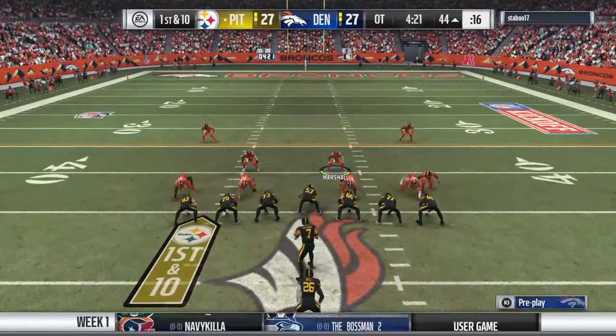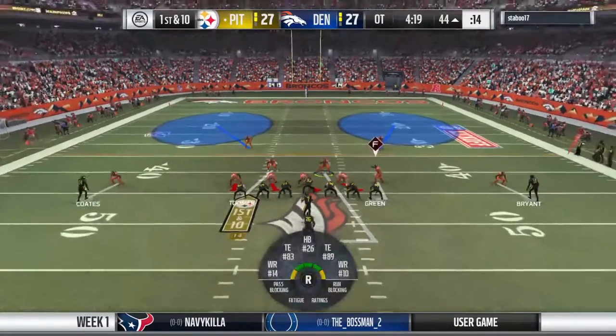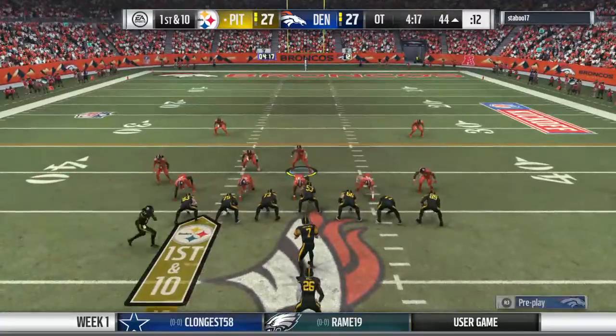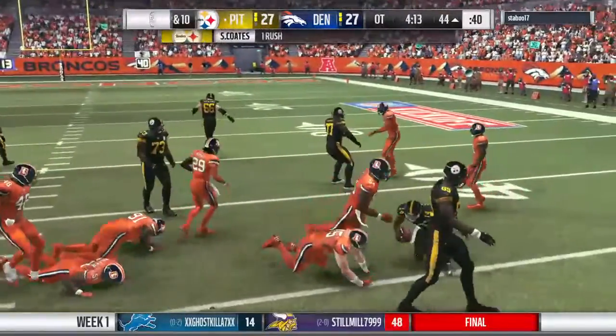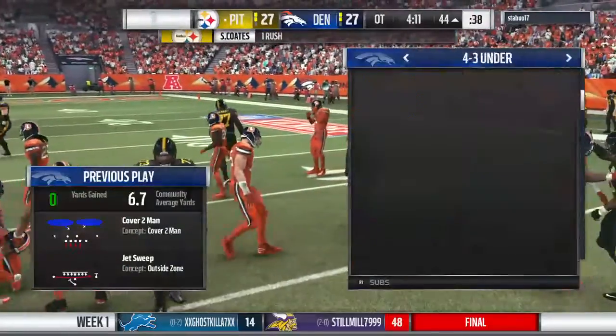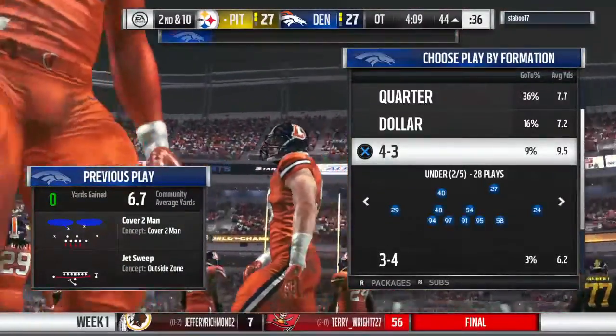They'll come out in the pistol. To try the end around. And he is swallowed up right at the line of scrimmage. Call it no gain on the play, and it'll be second down.